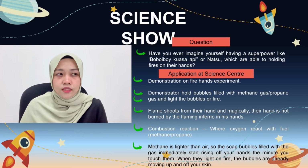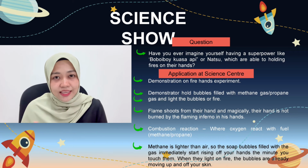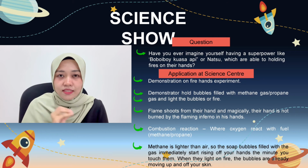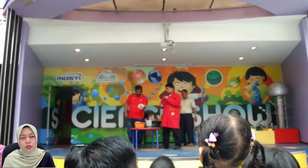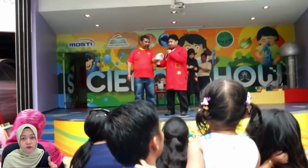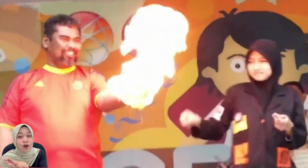During the science show, it will demonstrate many fun experiments, and if you are lucky, you can try the experiments on the stage in front. One of the experiments that they do is the fire hands experiment, where the demonstrator will hold bubbles that contain propane or methane gas, and then they will light the bubbles on fire. Flame will shoot from their hand, and magically their hands don't burn from the flaming inferno in their hands. How can this happen?